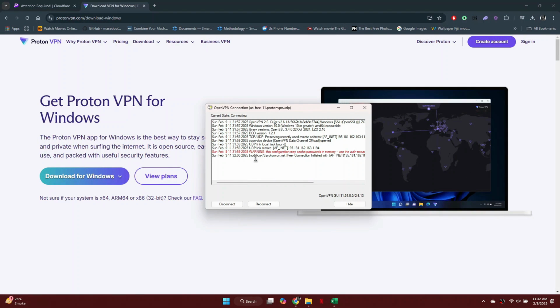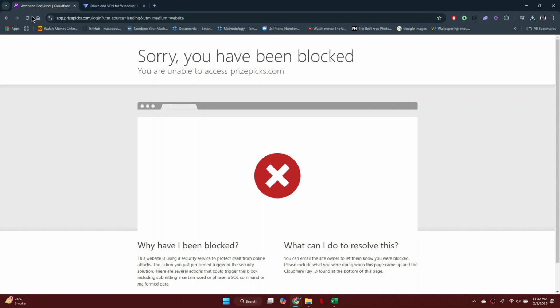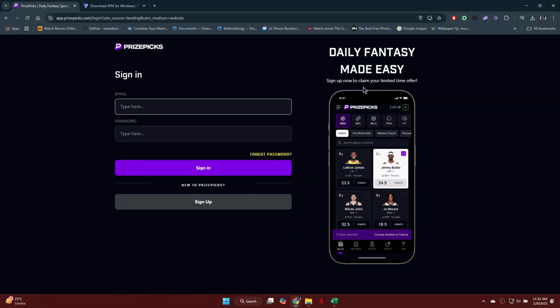Once you're connected to the chosen location, your internet traffic will appear to originate from there. Now, open PrizePicks and you should be able to access the login page without restrictions. Click Allow on the location prompt to proceed.